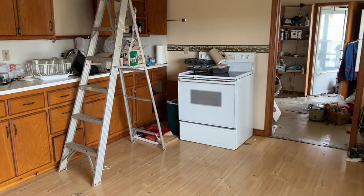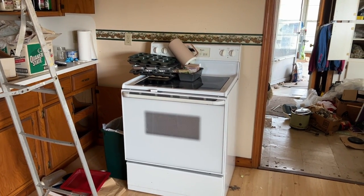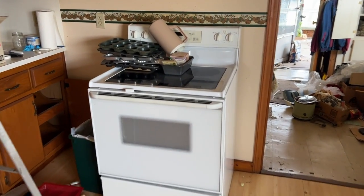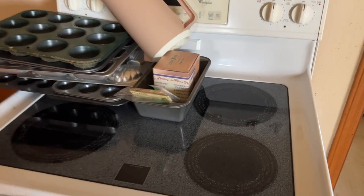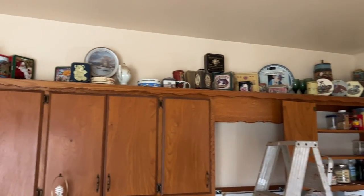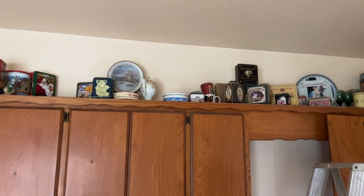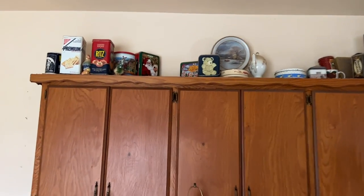So we'll start here in the kitchen. This oven, she didn't wanna do anything with the oven. It works just fine. It's an electric oven. So we'll probably put that one on Facebook Marketplace and sell that. There's still a ton of tins and knickknacks and things. I would have thought some of the stuff would be what the antique guys would have wanted, but they didn't take it.